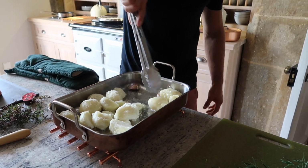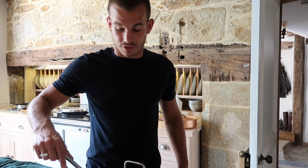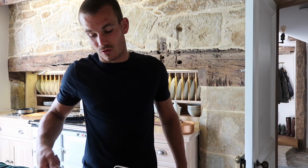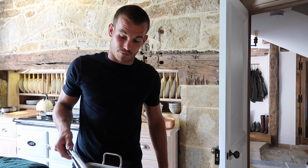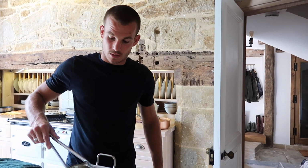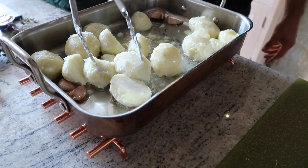Obviously, you could do this with olive oil, or you could do this with vegetable oil. I think if you don't have goose fat, vegetable oil is probably the next best bet. Because olive oil, I don't know the exact science, but if you heat olive oil to a certain temperature, I think it can actually become a bit unhealthy. And it's a bit of a fire hazard, isn't it? I don't know, but honestly, the thing that makes the biggest difference is goose fat.